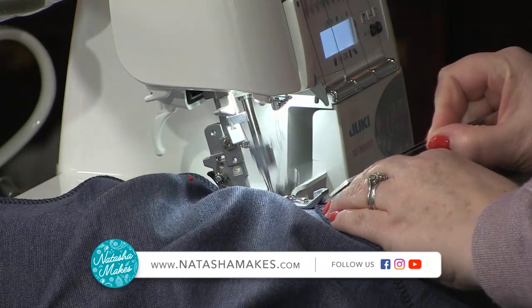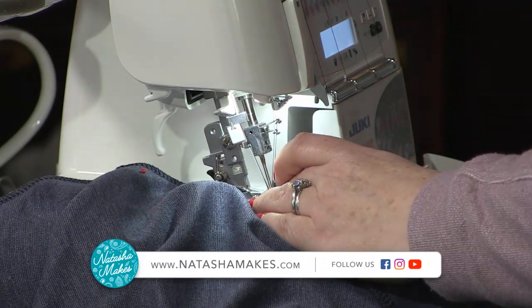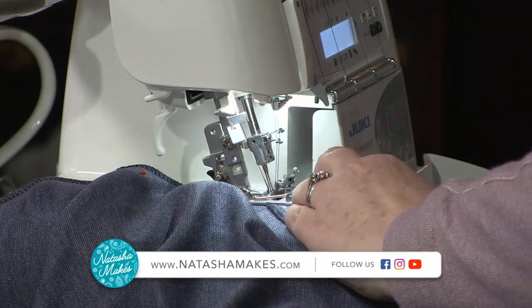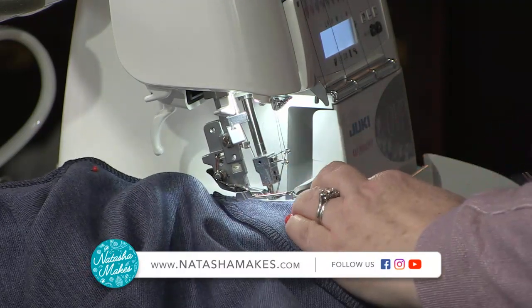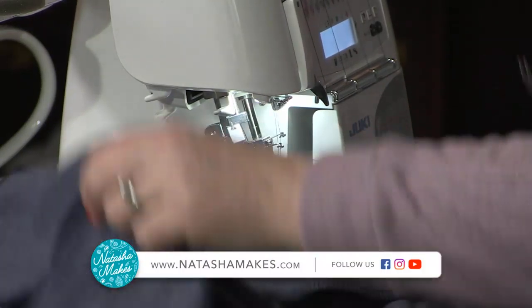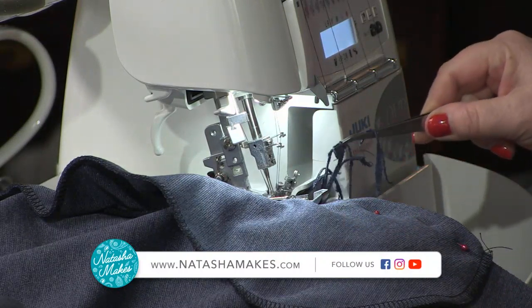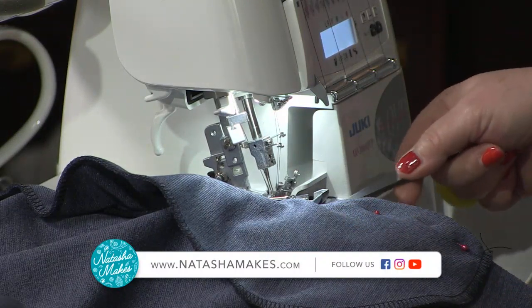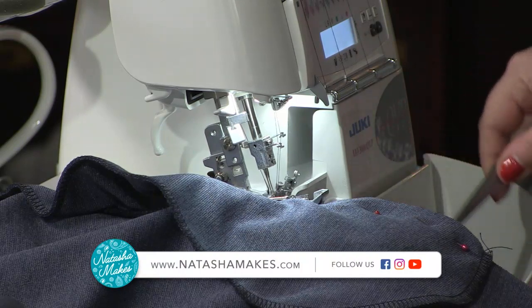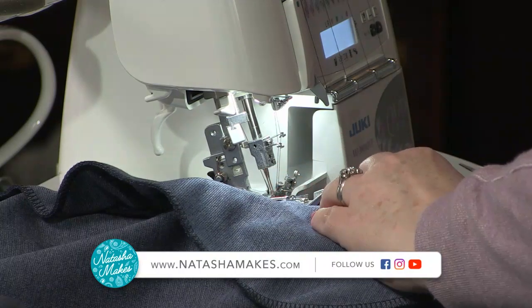Oh, hello. The old tweezers are out. You just want to keep your fingers, don't you? It makes life so much easier. So all we're doing is just trimming off little bits like that. These are just the bits that are getting in the way. So always have your tweezers next to your machine. It just makes life so much easier.